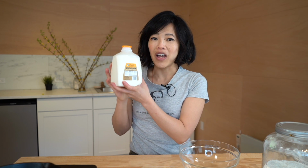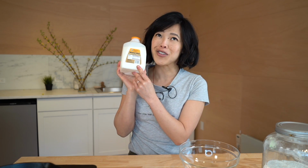Oh my gosh, have you seen this little milk jug? It's the cutest little milk jug. I shared this on my YouTube stories. It's so stinking cute. This comes from Wright's Dairy here in Rhode Island. I usually buy the larger container, but I got a smaller one because this is whole milk. And look how stinking cute. Oh my gosh, I love it. It's like a mini gallon jar.